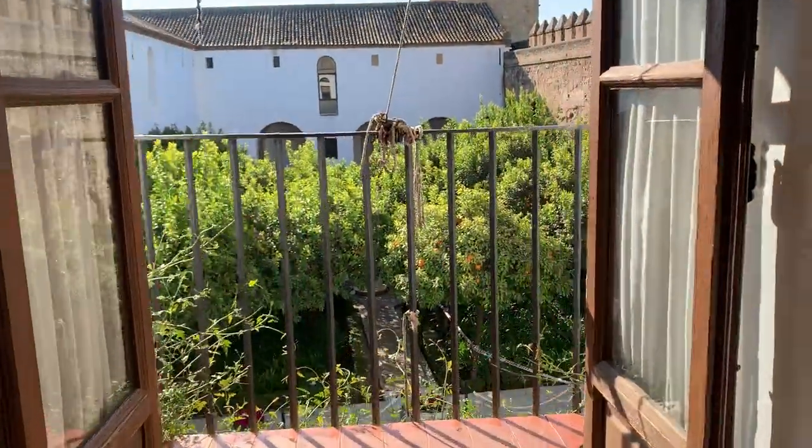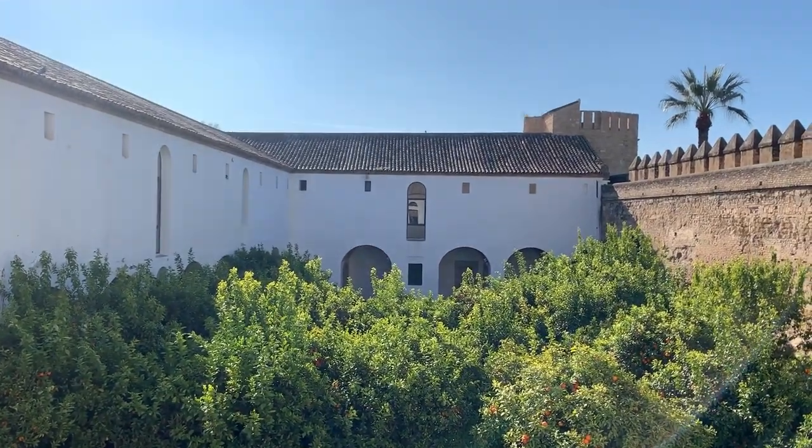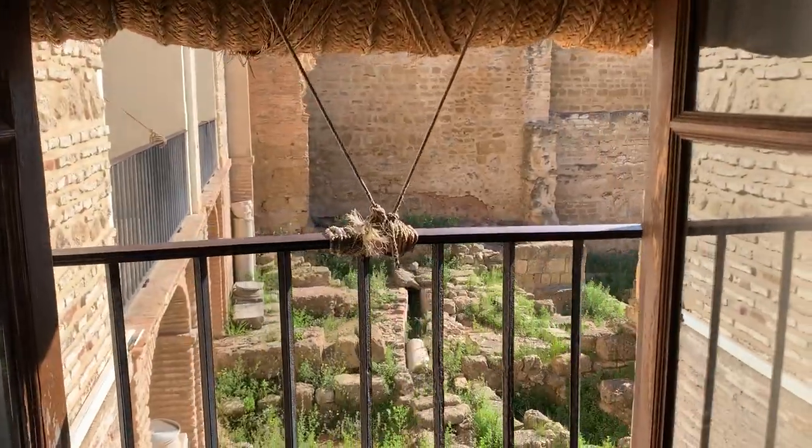But the journey in this castle just kept surprising me with one amazing thing after another. Or maybe I'm just easily contented. I'll let you guys decide for yourselves.